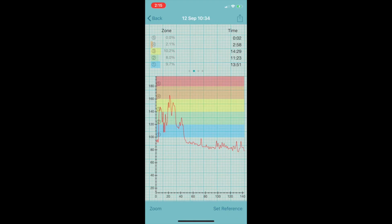Okay, so here is the secret behind it all. Basically, it's that huge long tail effect. You see how after the workout, my heart rate kind of comes down and just bounces around, right? That's what I'm talking about. That's where I burn all these crazy calories.